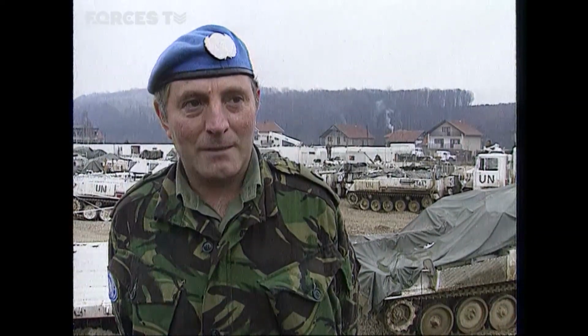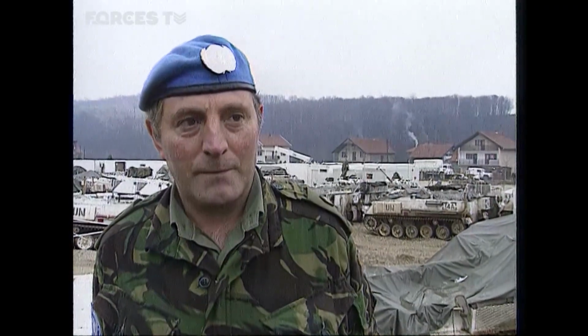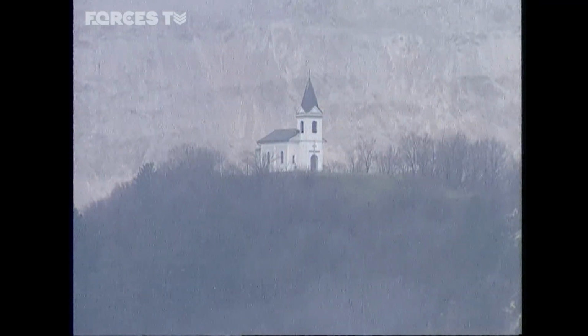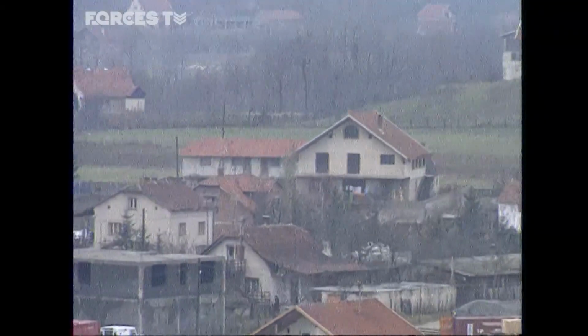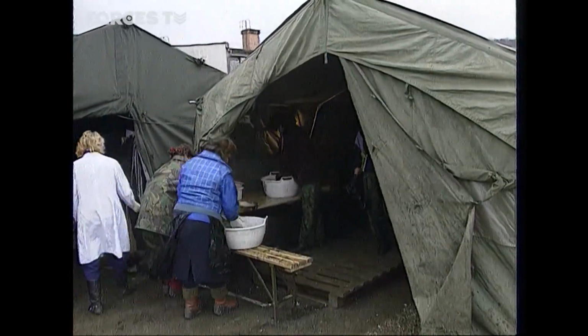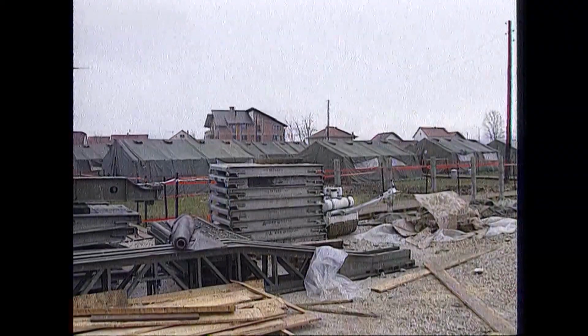Coming along the main supply route as we have, the local people aren't always as friendly as they could be, shall we say. What about in Vitez? What sort of reception have you had here? Well, when we first arrived here, the people were very wary. And it's taken some time, but they do accept us now. We have done an awful lot for their local economy. We employ quite a large workforce here. And as you probably know, their wages are very, very low.